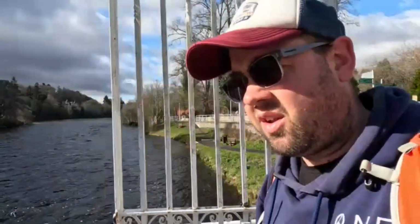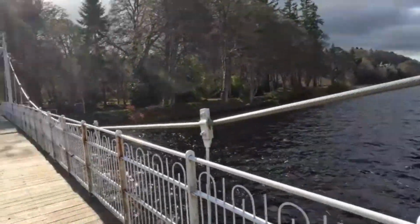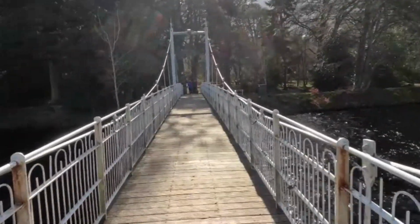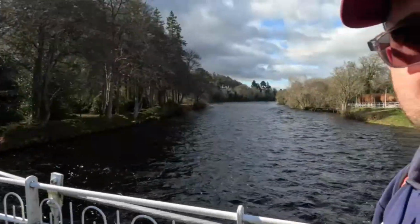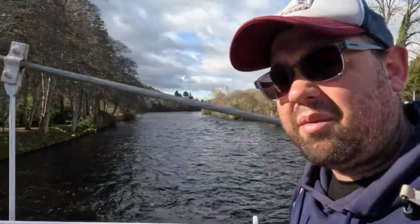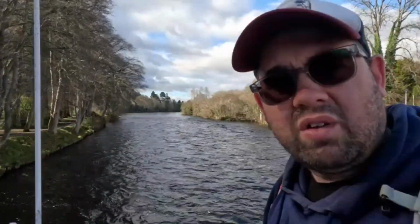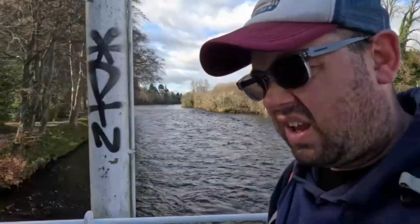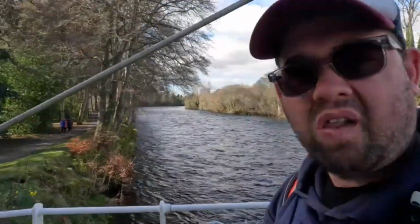Morning all. So we're on day 16 now. Today's plan is to walk into Inverness. I'm just currently walking across this bridge. So I've just left the campsite, got across this bridge to get to the other side, and then follow the canal, I think it is, all the way up into town. But yeah, day 16, walking into Inverness, having a bit of a chill day, and then leaving again tomorrow. So that is the plan for today.